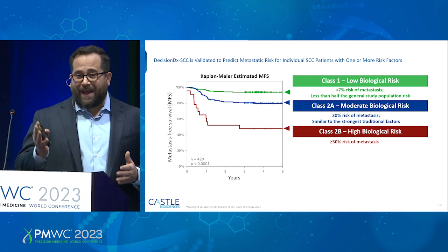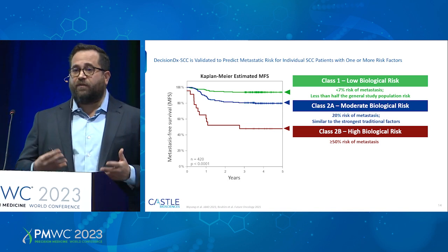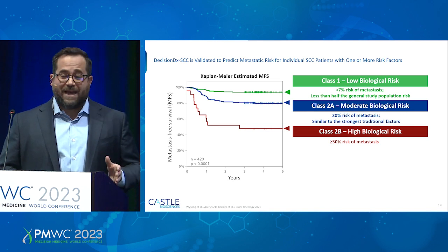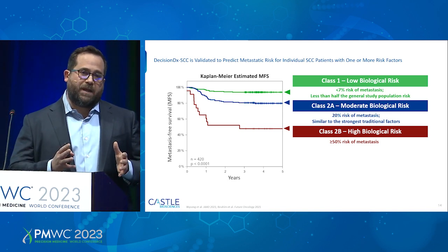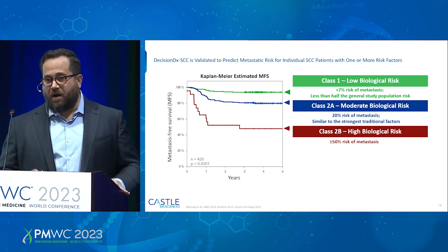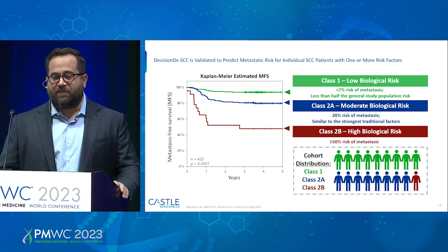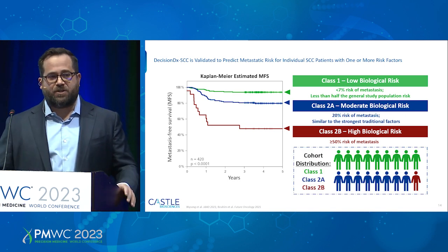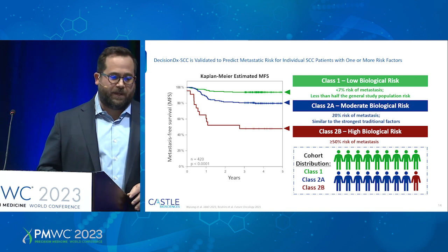So Class 1 had about half of the risk of metastasis as the entire cohort, and Class 2B had over 50% of the risk of metastasis in patients with that class score, suggesting that within a group of patients who have a significant risk of a poor prognosis, you can actually independently risk stratify these patients, with about half of the patients having a Class 1 score and half having a Class 2A or Class 2B.